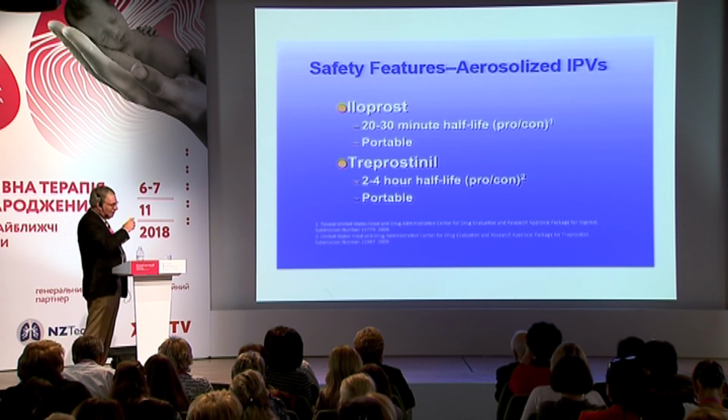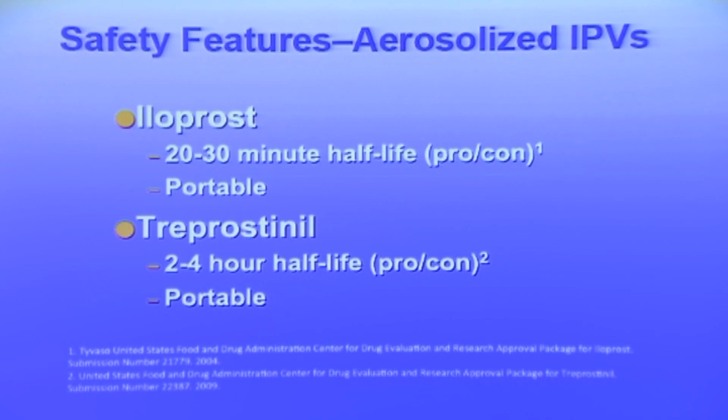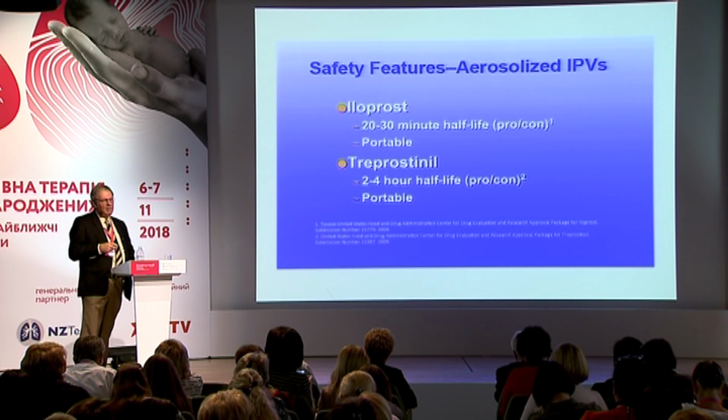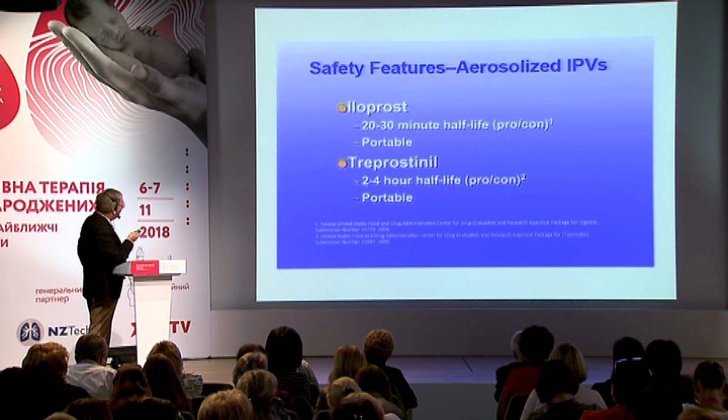The safety features of aerosolized pulmonary vasodilators are shown here. Iloprost has about a 20 to 30 minute half-life. It's portable, so you can use it outside of the NICU setting. If the baby has to go for an MRI scan or some other evaluation outside the NICU, this can go with the baby. Treprostinil has a longer half-life, about 2 to 4 hours, and it's also portable.